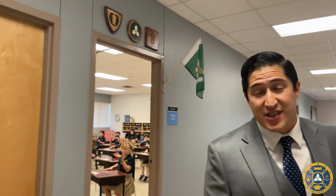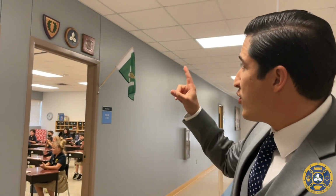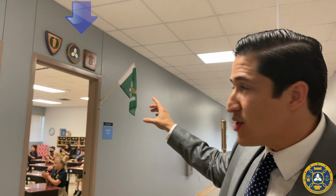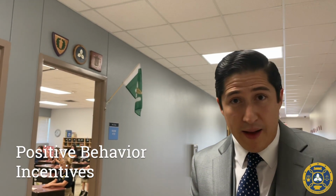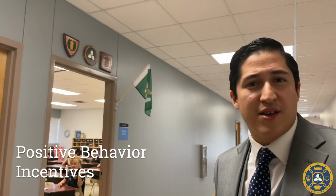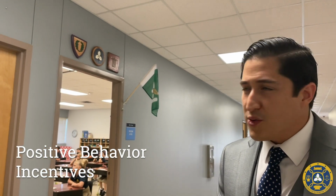It looks like another section of the 2nd graders are also working on something. But I'd like to point out what's above the door frame. Now, you notice above the door frame, we have 3 shields and a flag. This is part of our incentives program, and it's the way that we do discipline here on campus if you're wondering about our discipline system. We like to incentivize our students to good behavior and not just take a punitive approach.